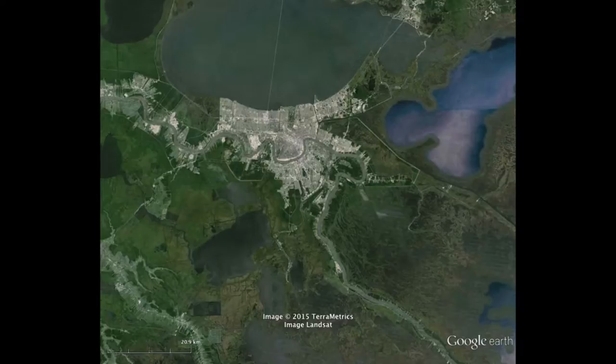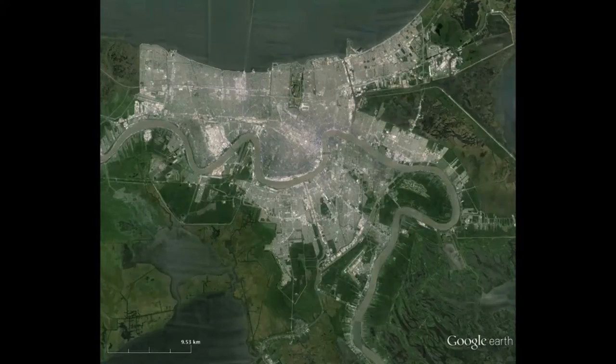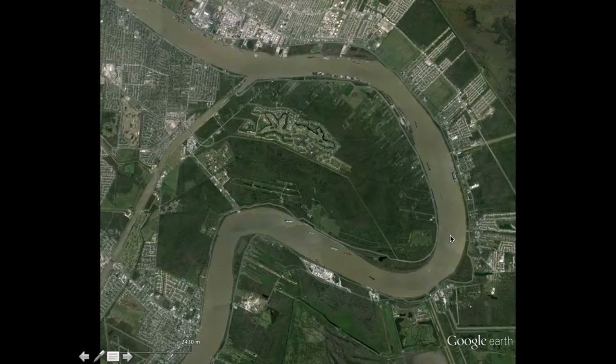That big curve right here is English Turn. English Turn has some really nice large fragments of lowland hardwood forest. The rest of the forests in New Orleans, unfortunately, are largely gone and are continuing to disappear.